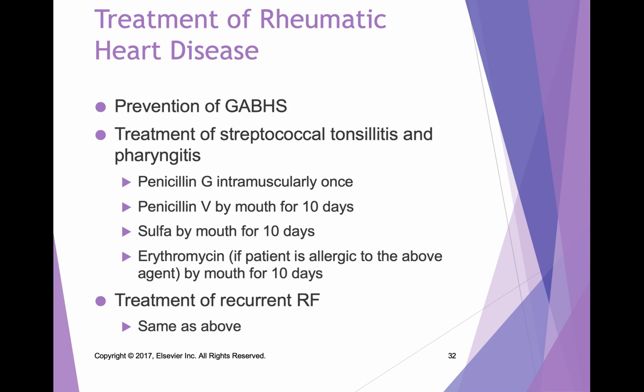The treatment of choice is intramuscular injections of benzathine penicillin G every 28 days because it is the most effective. Alternative therapy includes oral doses of penicillin or erythromycin twice a day or one daily dose of sulfadiazine. The duration of secondary prophylaxis is based on the presence of residual heart disease.